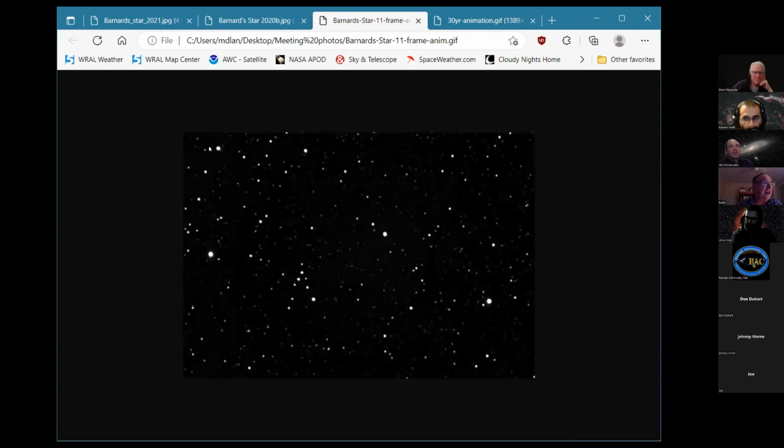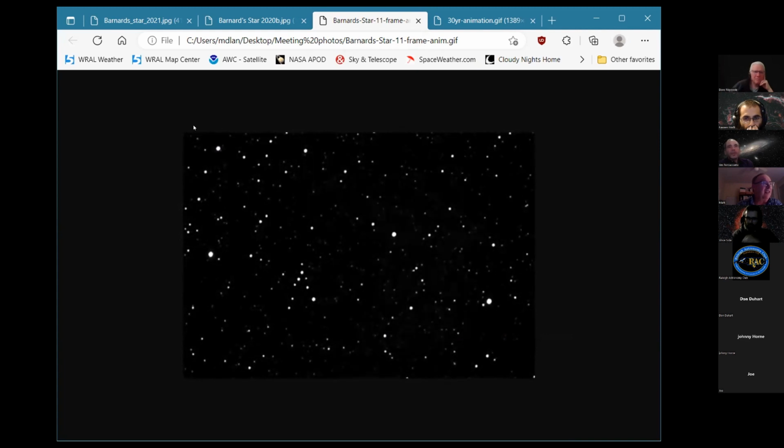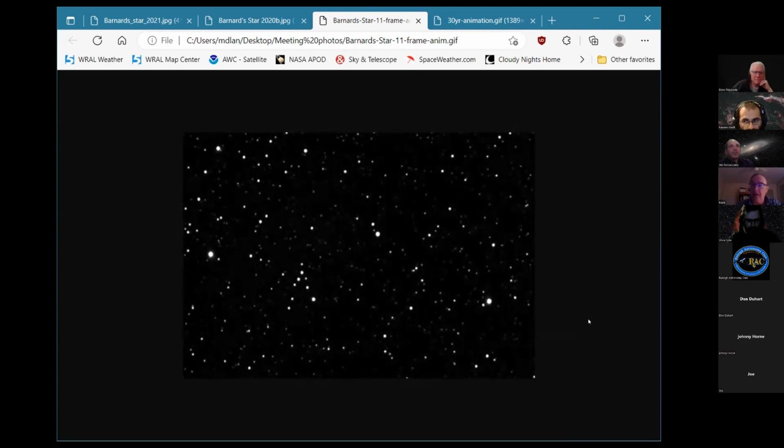And this is with a tiny CCD chip here. Oh, I remember that camera. Yeah, I still have it and it still works. It's just that the field of view isn't very big.